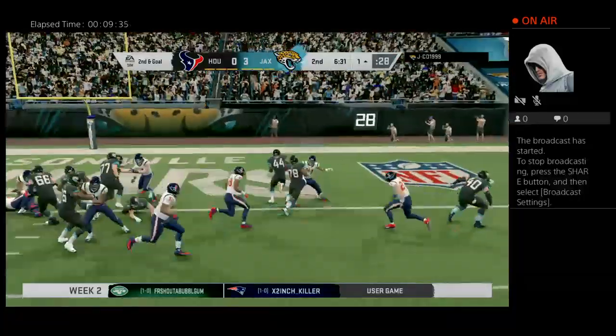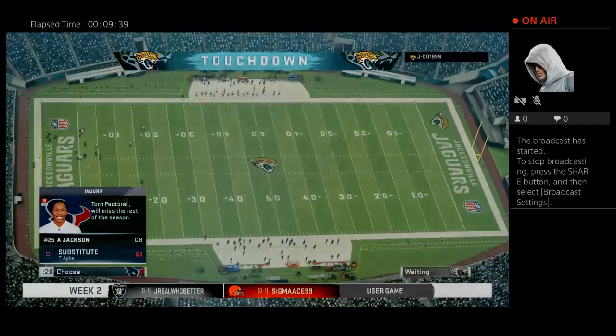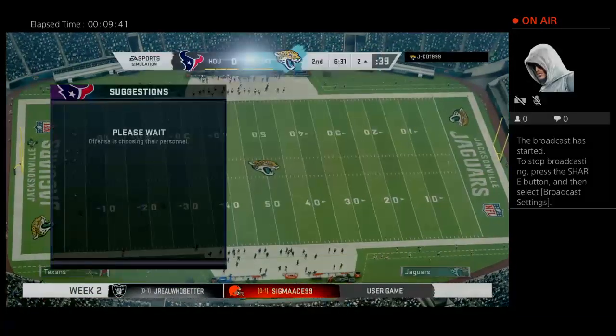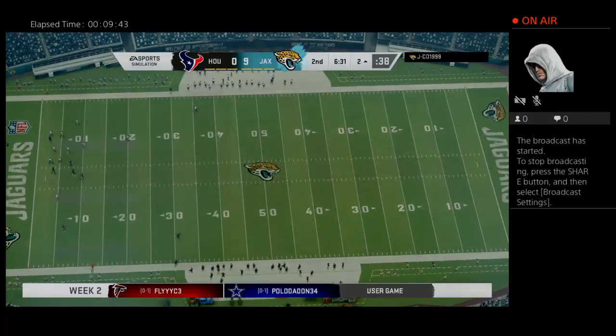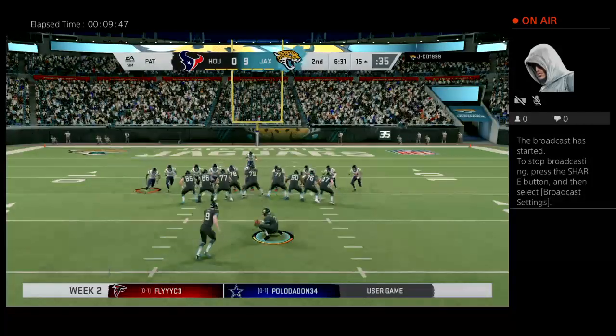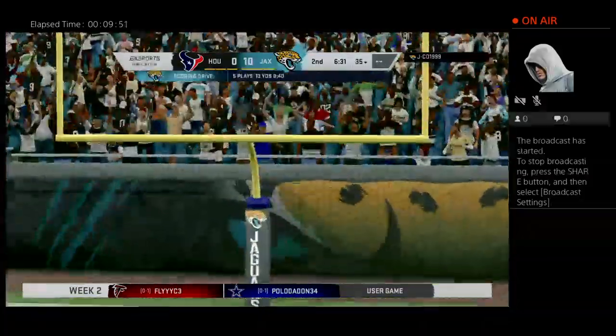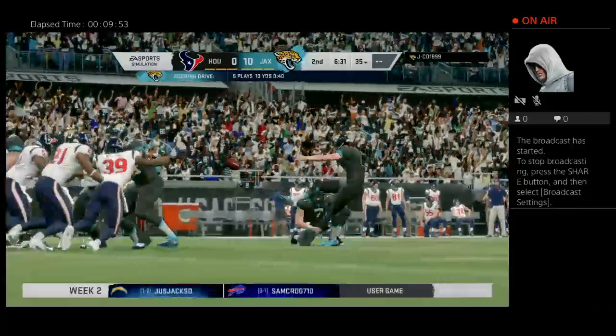Trying to punch it in with Henry. And he'll take this into the end zone. Touchdown, Jacksonville. Derrick Henry. His first touchdown here of the new campaign. And the Jaguars are able to widen their lead. Extra point try good by Gano. And the lead grows to 10-0.